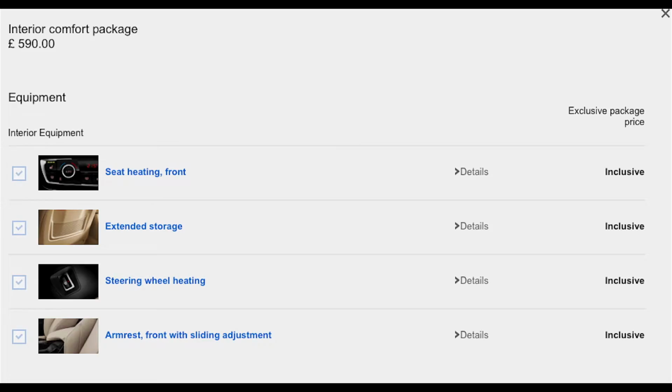No. We have one here called the Interior Comfort Package. Now this is quite a popular option on the 3 Series. I've seen many cars fitted with this. Yeah. And at £590, it's relatively good value. And the thing is, it won't actually hurt the residual value of the car. It is worth having, actually. I think it just brings everything that little bit higher.